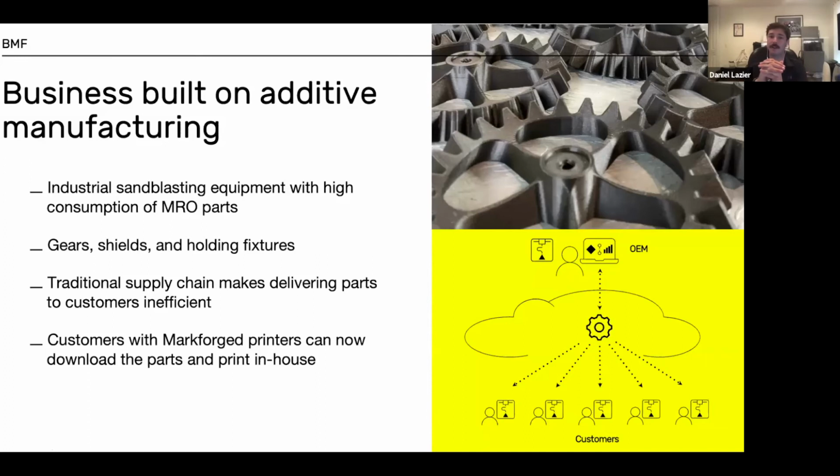Yeah, and then I'll also emphasize that the gears that BMF customers are printing are actually produced on the composite system, believe it or not. So those gears, again, they fulfill the engineering requirements to the extent that they're actually performing quite well in applications where even steel is wearing out.